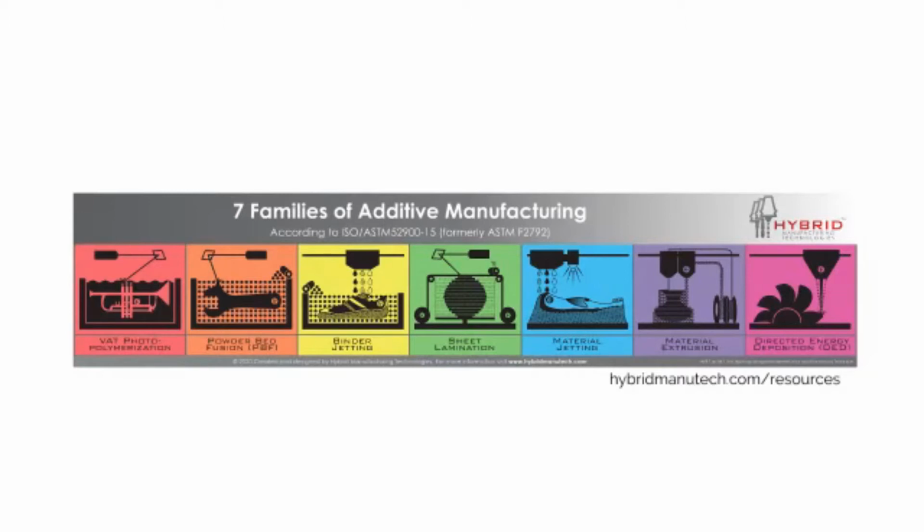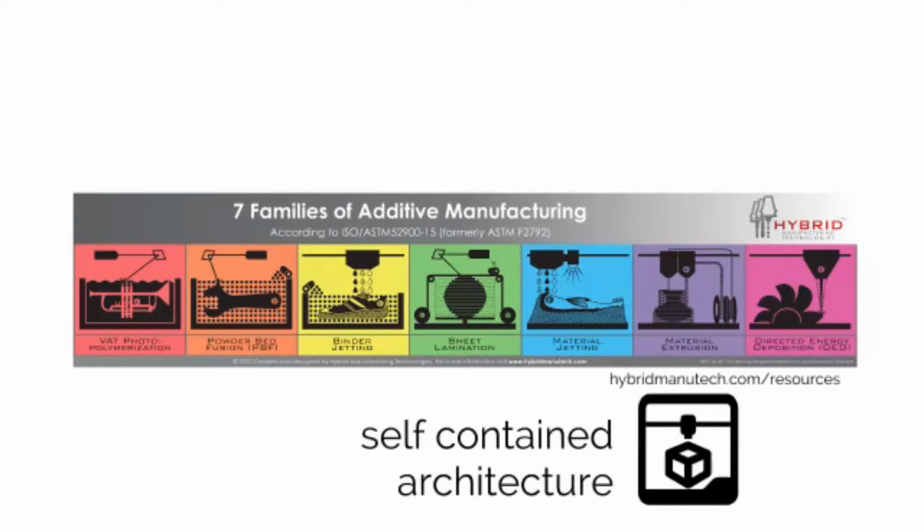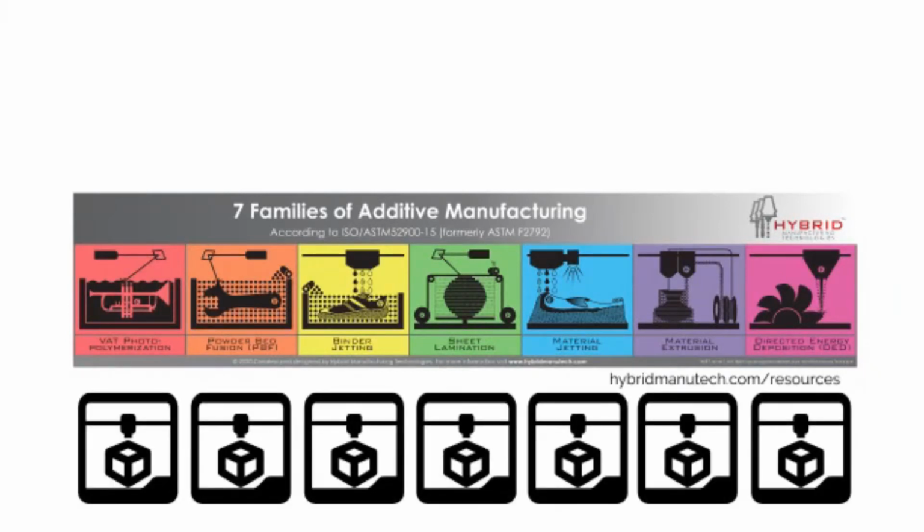That's why they all exist. And something they share in common, because additive began really with prototyping applications, most additive systems are made with a self-contained architecture. What that means is if you want to use more than one of the 7 different types of additive, then you normally end up requiring different machines for each type of additive. That works really well in a design and prototyping environment.